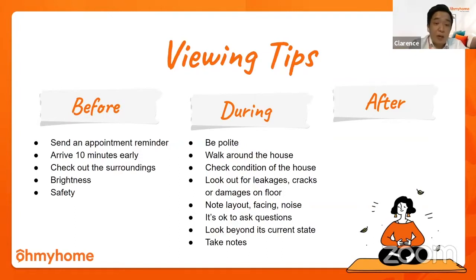Other aspects to look out for are the layout, the storage area, and the facing of the windows. Go stand near the windows. Check if you hear any sounds. Are they pleasant sounds or is it very noisy? If you have any questions, do not feel hesitant to ask the owners or their representative. If you see any rooms that are not open, you can politely ask if you can enter to take a look. Most importantly, you must like the home itself.